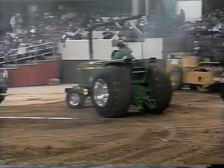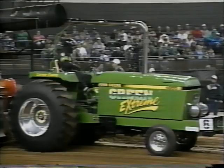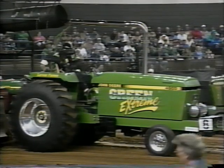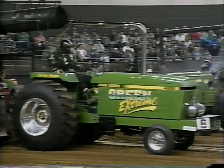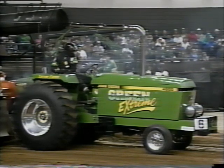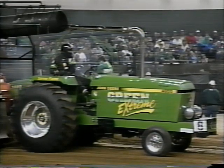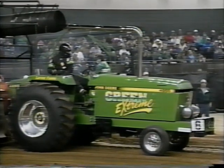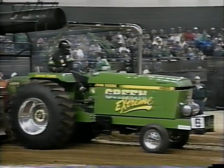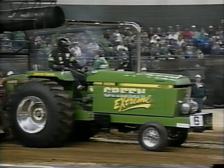At 175 even, Carl Atley's Bar Extreme comes to us out of Richland, Indiana. He'll be on the starting line as we watch him get ready to go tonight. The Green Extreme. All right, let's watch and see what happens here. Good running tractor out of Indiana.